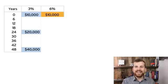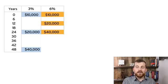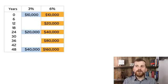Well, what if it was an account or investment that was at 6% interest? It's going to take 12 years for that money to double instead of 24 years. So every 12 years, it's going to double. Well, now we're already at year 24, we're already at what 3% interest was. So at year 36, we're going to be at $80,000, right? At year 48, we're going to be at $160,000.